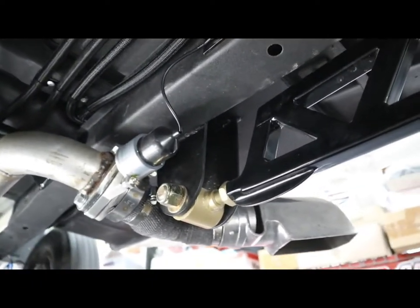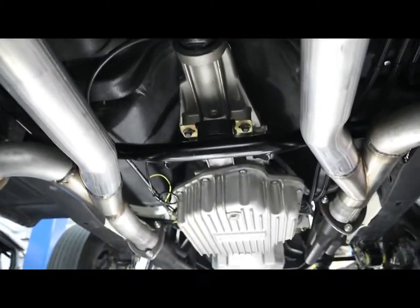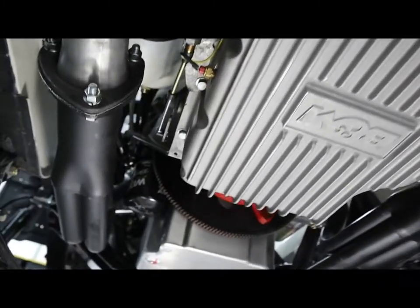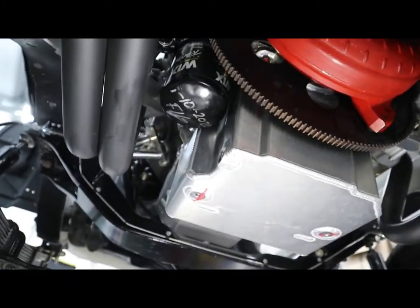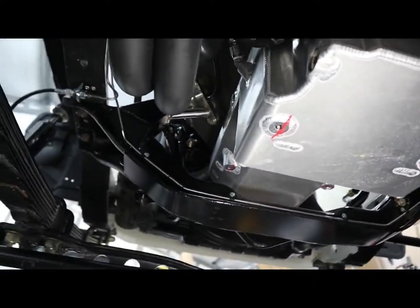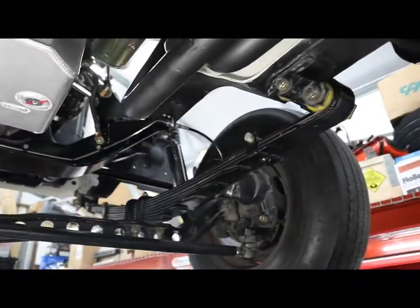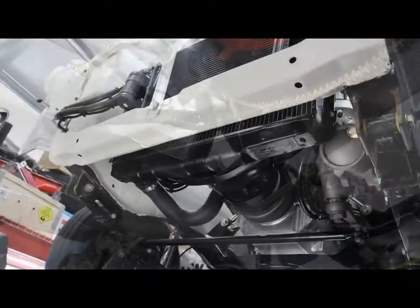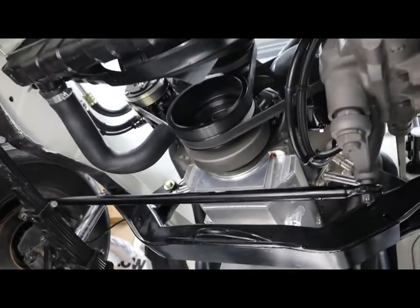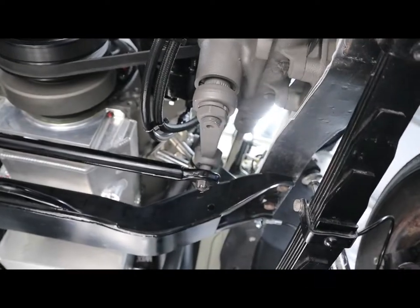Exhaust cutouts and the ladder bar front mounts. Turbo 400 transmission. Hooker headers. Moroso oil pan on the small block Chevy. Drop axle. And from the front, you can see the front of the small block Chevy. Accessory drive. Steering box.